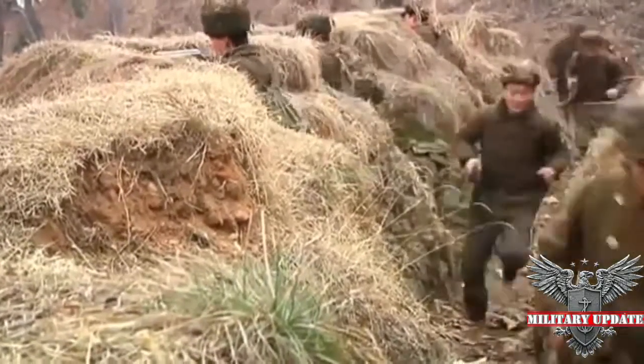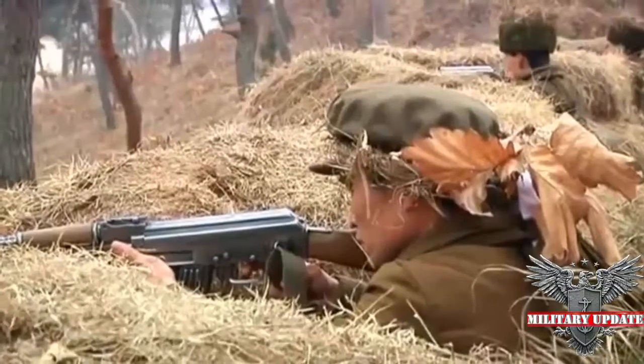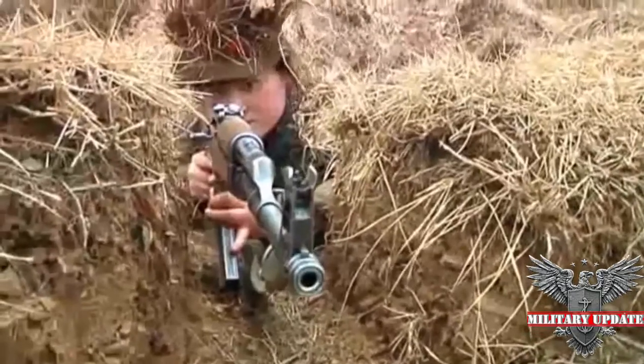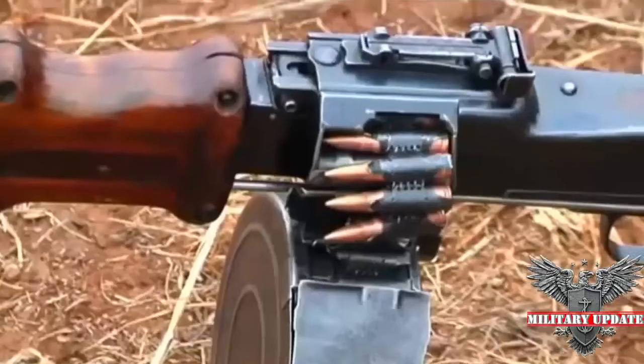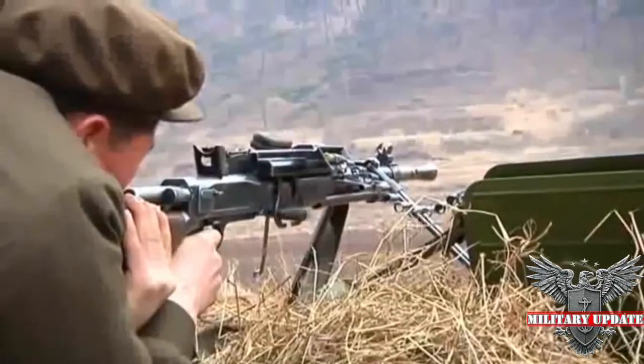Based on various photographs, the gun apparently features a muzzle adapter for firing rifle grenades and a dedicated sight for doing so. The adapters can be stored beneath the weapon's gas tube. The Type 73 has appeared in numerous North Korean propaganda images since its adoption in 1973.